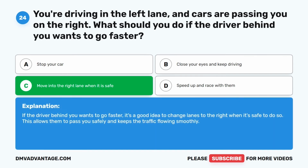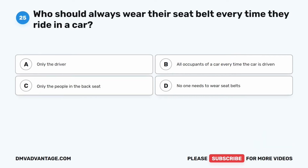If the driver behind you wants to go faster, it's a good idea to change lanes to the right when it's safe to do so. This allows them to pass you safely and keeps the traffic flowing smoothly. Question 25. Who should always wear their seatbelt every time they ride in a car?